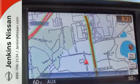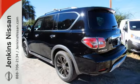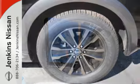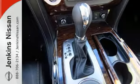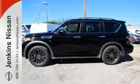Inside, access to all three rows is easy, and so is any drive, thanks to the heated front seats, dual-zone climate control, and Nissan navigation system with 8-inch touchscreen monitor and voice recognition. Every aspect of this Armada offers distinctive luxury from initial design to the final details. Step up to this Armada today.